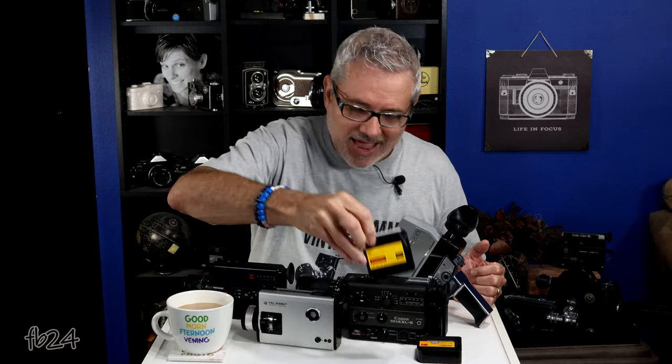Like I say, this is a slow speed film. For outdoors, I believe it is ASA or ISO 25. So it's very slow, but most of these old cameras can handle that just fine. They were designed for stuff like that.